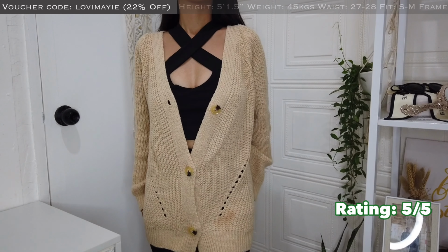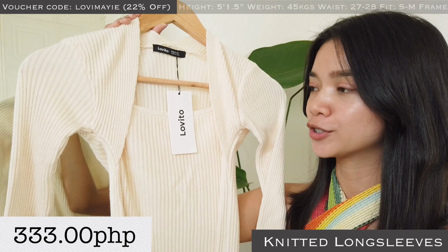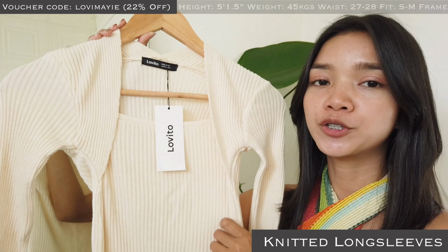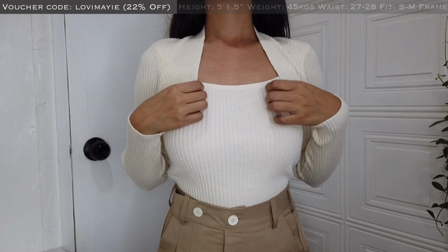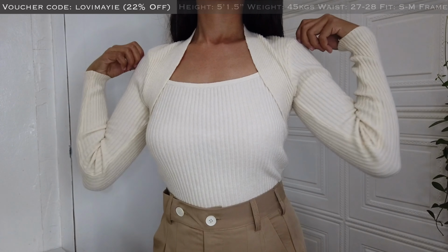be useful for me. So I got this knitted long sleeves for only 333 pesos in beige and it's in one size and super nagustuhan ko yung picture dun sa shop. When I tried it, hindi pala siya ganun ka-pleasing sa body ko. I don't know why, maybe because of this style.